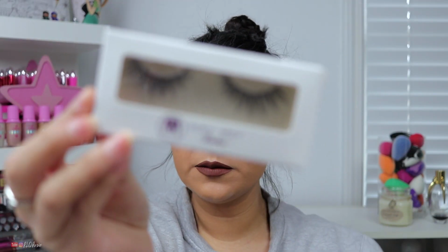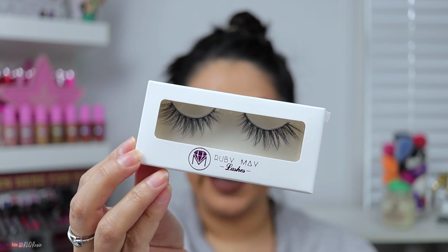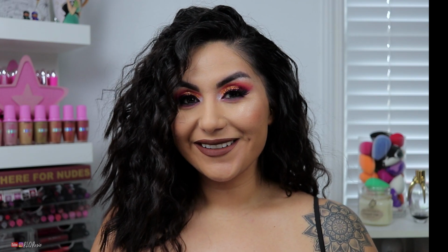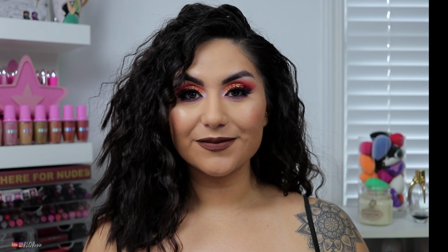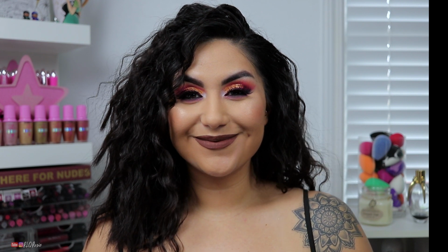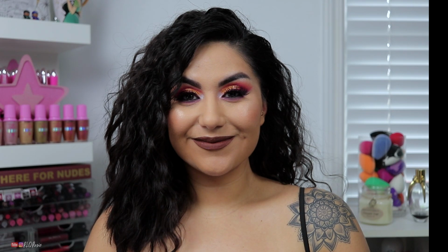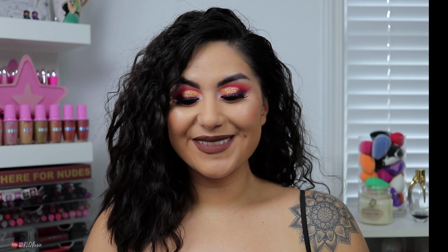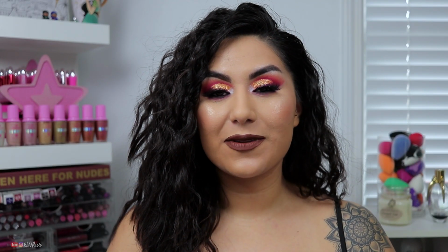So I'm gonna go into these lashes here. These are from Ruby May. I'm gonna trim them up really quick because they are a little bit long, and I will be right back. And we are back.